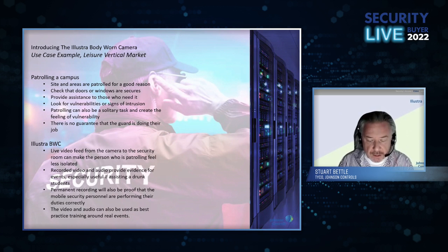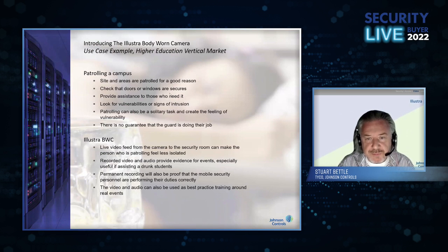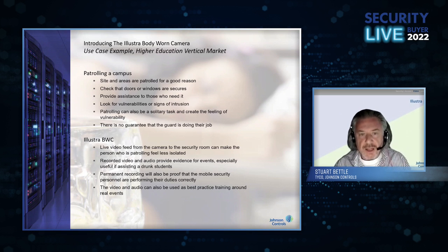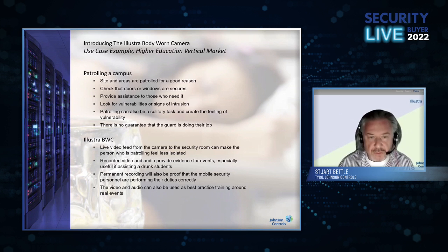They are perhaps having one too many beverages, things of this nature. Equally, this can happen on campus. And in fact, I think I have an even better slide here. So you can see there a person potentially drunk. There's the beer to prove it. And you have guards or security staff or whomever patrolling these areas.